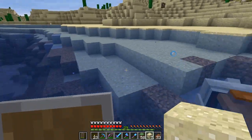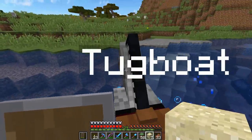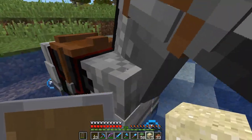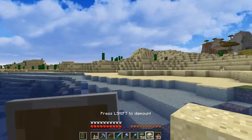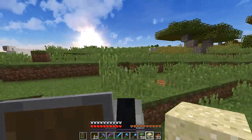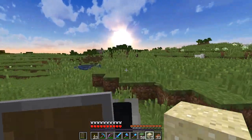Getting horses across rivers is a pain, you guys. I don't have a lead with me at all times, so Tugboat is not really living up to his name. He's kind of becoming the worst possible water transport ever. But yeah, we're nearly back at the museum now, so I'm going to call it here for the moment.